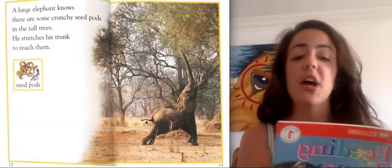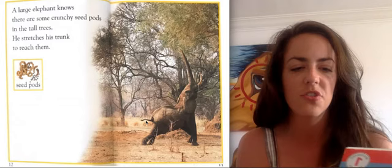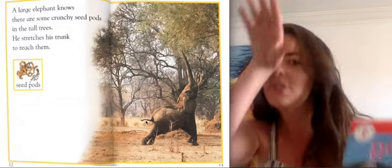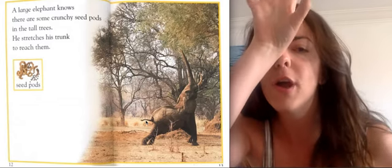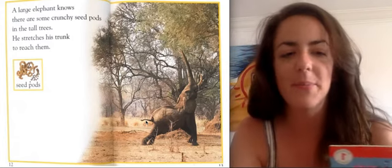A large elephant knows there are some crunchy seed pods in the tall trees. He stretches his trunk up high, all the way up here. Can you stretch your trunks to reach them? Yummy.